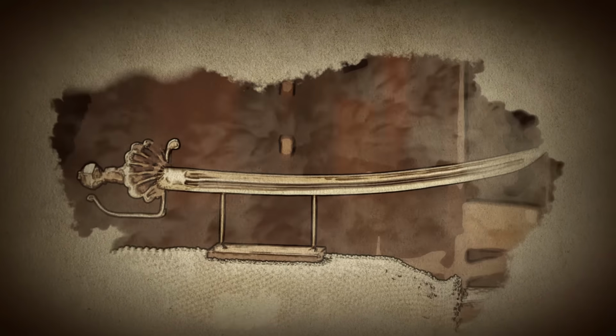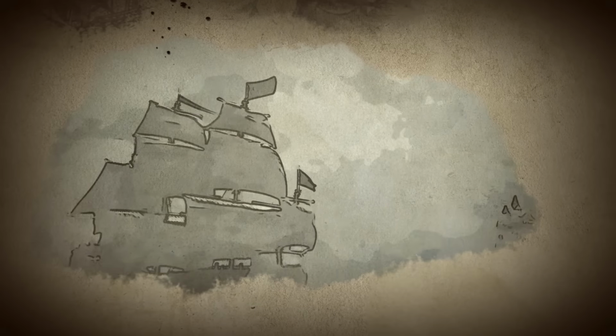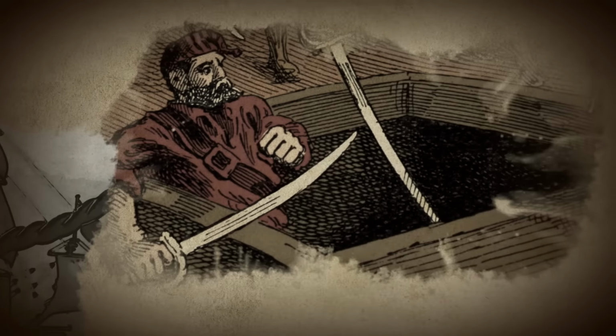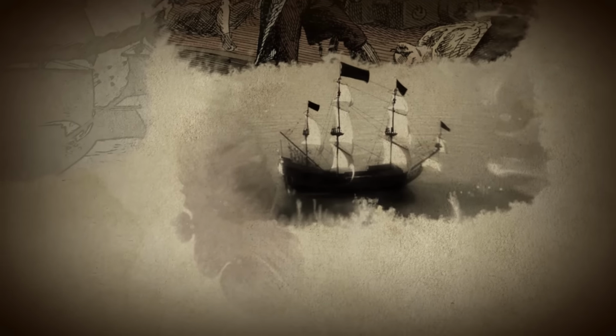The Cutlass is a short, broad-bladed saber developed in Europe during the 16th century. Although it was made as a land weapon, it was quickly adopted as the sailor's weapon of choice, largely because it was strong enough to hack through ropes, canvas, and wood, but also because it was short enough to use in close-quarters combat. This made it popular amongst navies throughout the world.